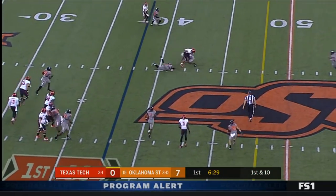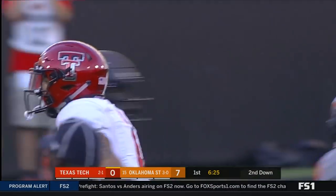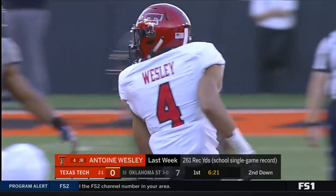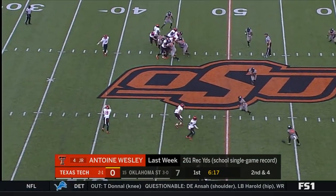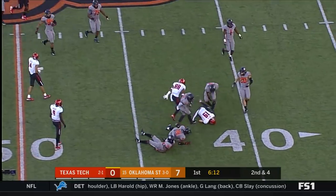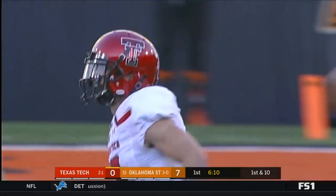Bowman over the middle, caught by Wesley. Antoine Wesley with the catch. And here they go. Look at that tempo. Get up to the line, get the receiver set, snap the ball. That's complete. Zach Austin. Austin across midfield. Brought down at about the 42. A.J. Green makes the stop.